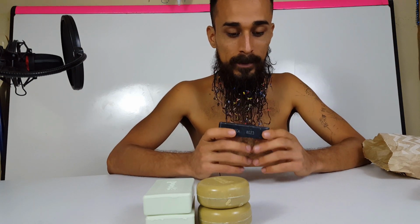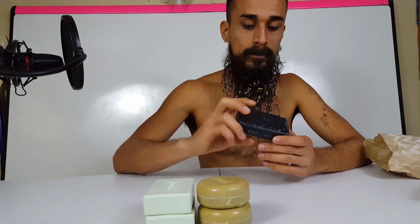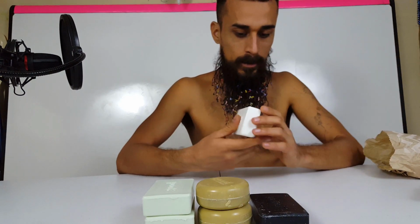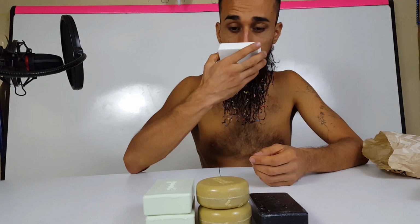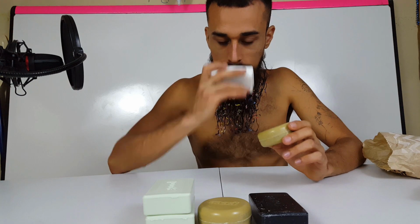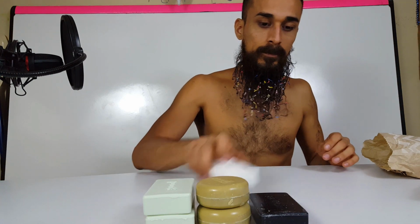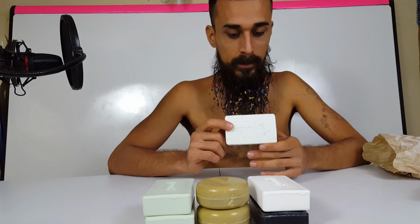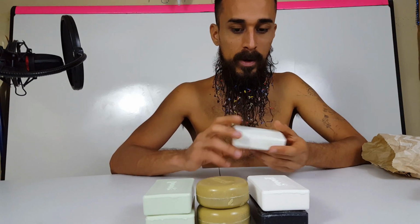This one is called Black. This one is also coconut. Let's compare them. This one does smell a little stronger in coconut scent. I think this one's peppermint. Yup, peppermint. It's lightly printed on each bar.